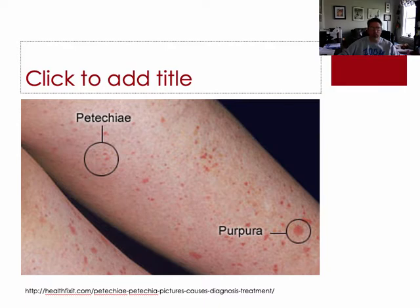Petechiae and purpura are bad news. They don't mean anything good, ever. There are lots of different places that it can happen. Sometimes it indicates that you have DIC, right? That's the time that we worry about it in the hospital most. But it can also be seen. You can get those little petechial lesions.